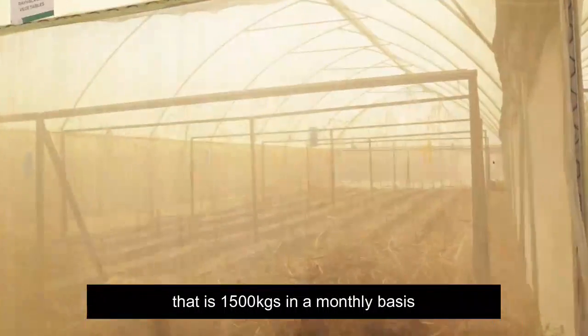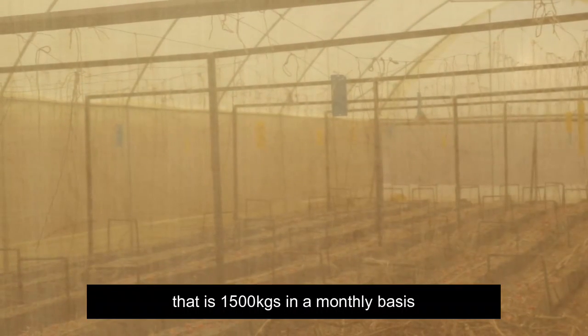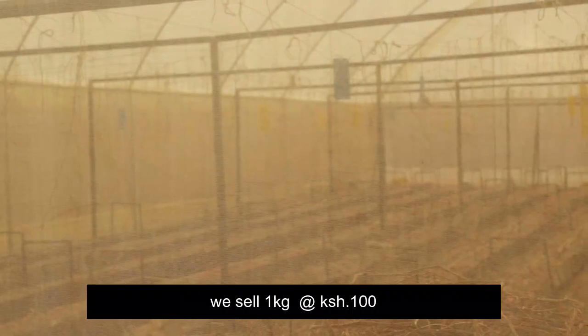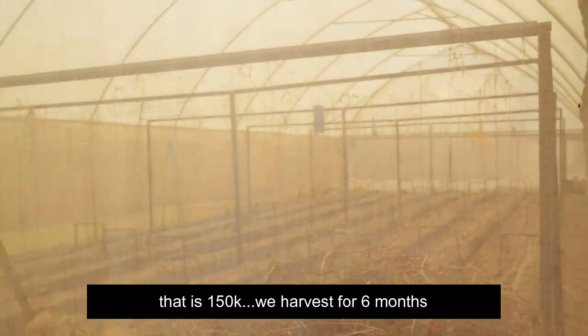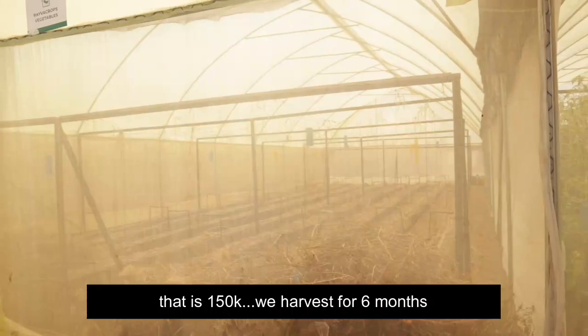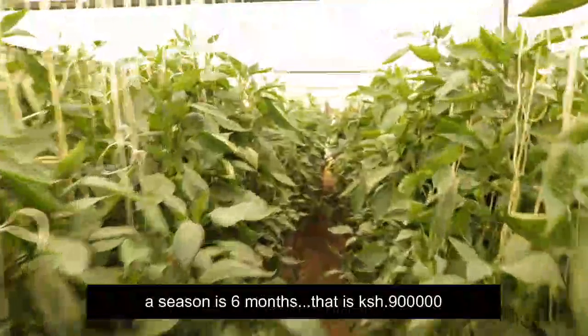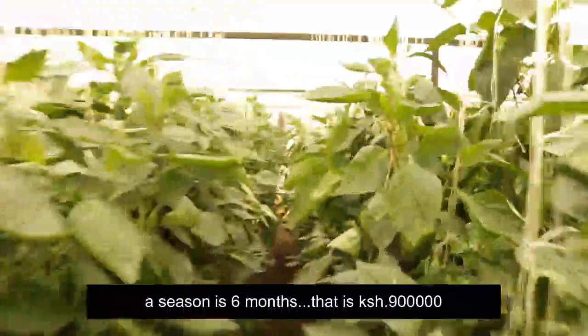Yeah, on a monthly basis, 1,500 kgs, and then you sell 1 kg at 100 shillings. That gives you 150,000, and you harvest for 6 months, for one season. So every month for 6 months, and that gives you around 900,000. The return is quite high.